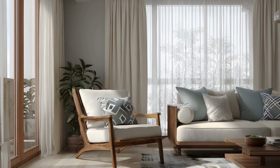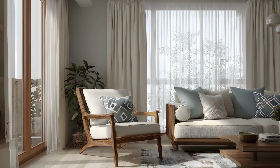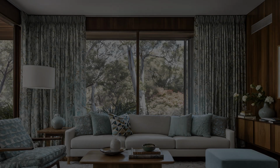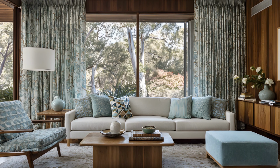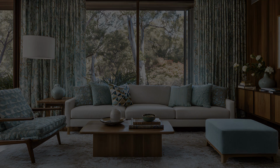Move next to your throw pillows and blankets. This is where color and texture can play quietly together. Choose subtle geometric prints, mid-century inspired line work, or pastel solids that reflect the season's palette. Blush, sage, pale ochre, muted coral. Think of each pillow as a small story, offering color, softness, and form without demanding attention.